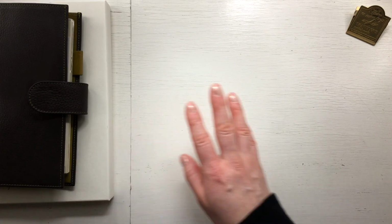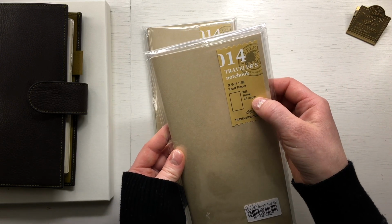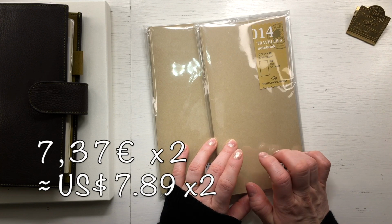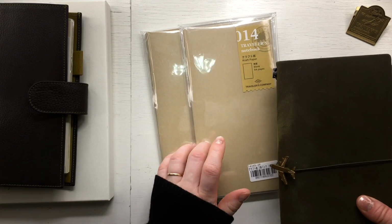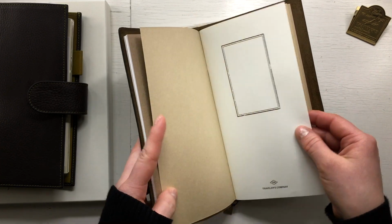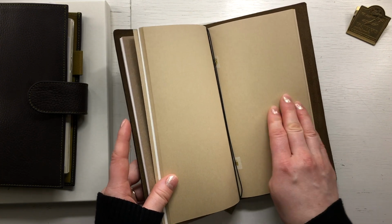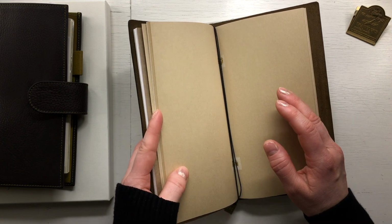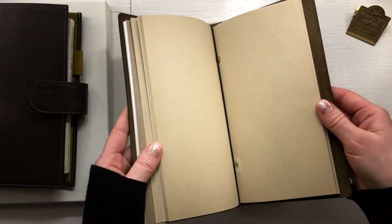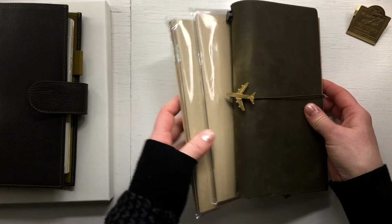Then I ordered also some smaller things when I did that order. So I ordered these traveler's notebook craft paper inserts, and they were sold in 2 packs, and I took two packs, and they were 7 euros 37 cents each pack. I was planning to use these as memory journaling, and I have put one of those here, but I haven't, well, no time, so I haven't started using it. But I just felt like this craft paper would be fun to collect picture memories. That was my idea. So less words, more pictures. I'm still thinking about it, but I just need some time to do it. That's why I bought those.